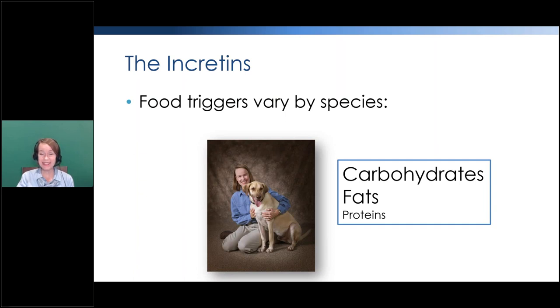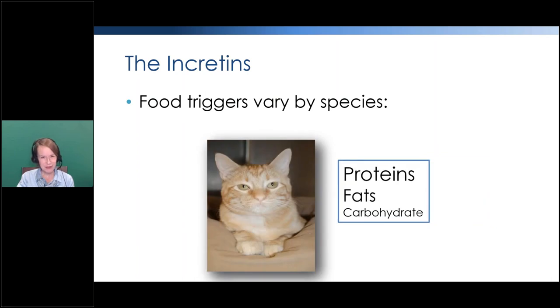Now, let's think about it from the feline perspective. Because if you're a cat, those triggers are very, very different. In a cat, the triggers for those really important hormones are proteins and fats. Carbohydrates play a very, very small role. And in fact, carbohydrates don't trigger the release of GIP at all in cats. Proves the point that cats really are not designed to be eating carbohydrates. Cats really are designed to be living primarily off of protein and fat.